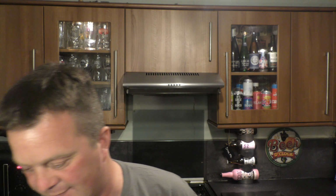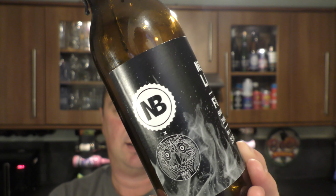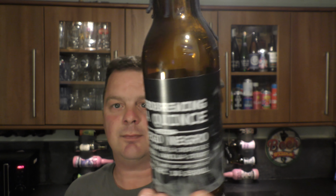Brilliant beer from a brilliant brewery. I'm going to rate it. The collaboration, it's with Brew Wild and Nerd Brewing. And it's all in Swedish. But brilliant. Rating. I like that enough to give it a 9 out of 10. It's a Stone the Crows 9 out of 10.